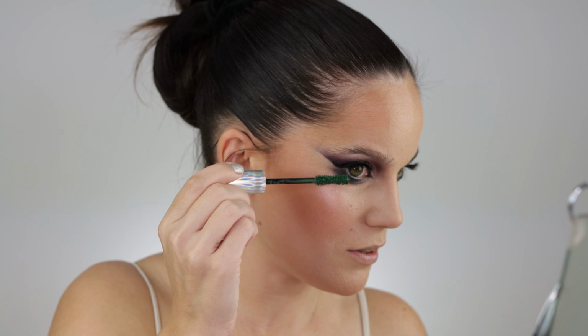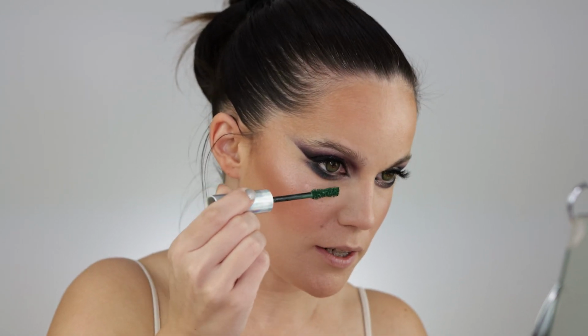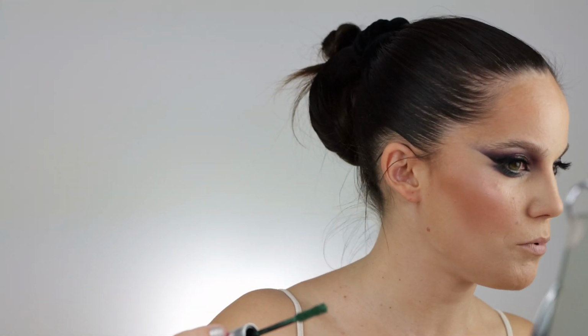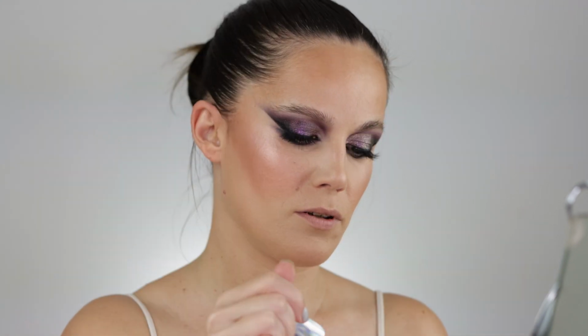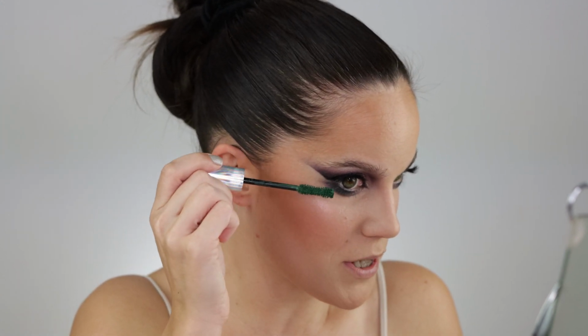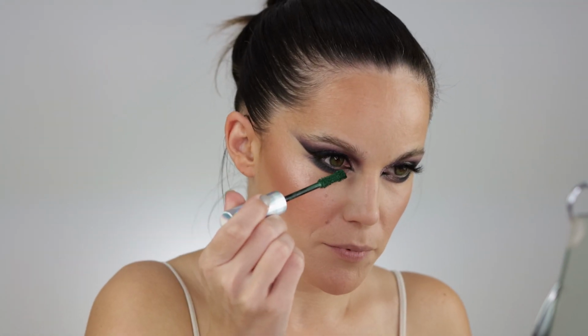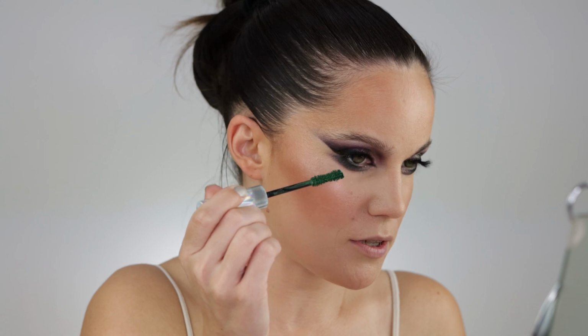Just for test purposes, I want to see what I get. And I will apply one layer and then maybe even reapply. You know what? I love this. It goes so beautifully with the purple. Let me just wait a second for it to dry. Maybe I'll just do a literally short video showing the three mascaras, just applying them. Because obviously you cannot see the full impact when I'm having all of these eyeshadows in the background of my eye. This is beautiful, I'm loving this.